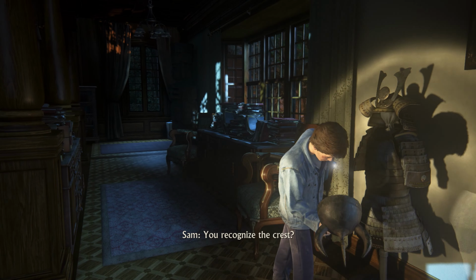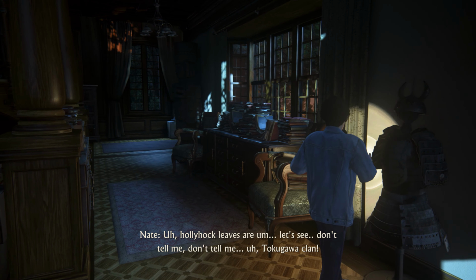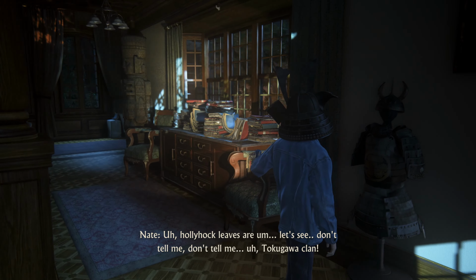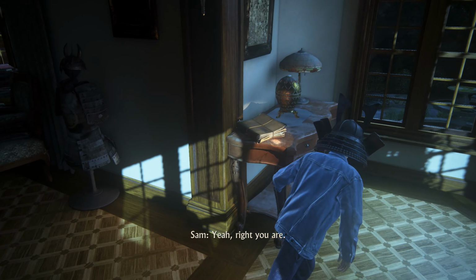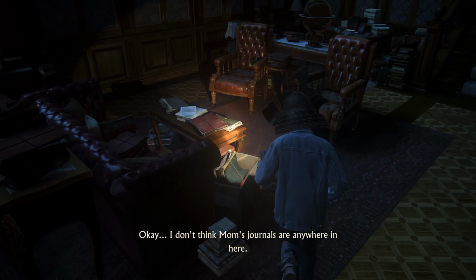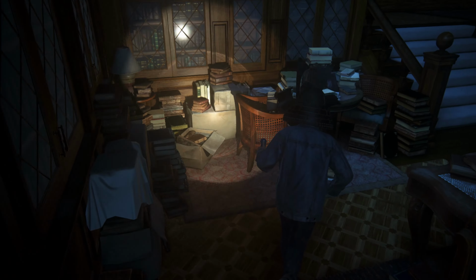Samurai. Eh? You recognize the crest? Hollyhock leaves are, let's see. Don't tell me. Tokugawa clan. Yeah, right you are. Okay. I don't think Mom's journals are anywhere in here. Let's check upstairs.